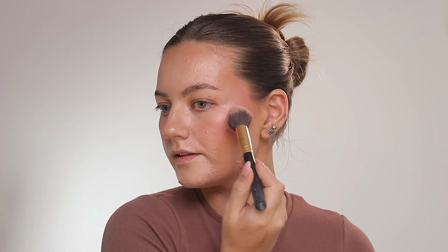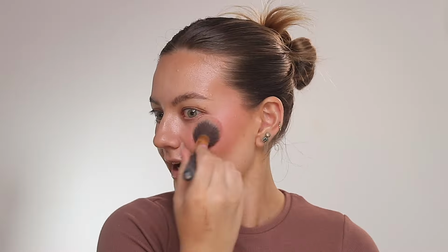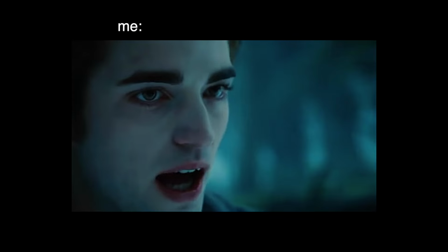I'm gonna start with the right side. I don't wanna use too much. I just wanna really lightly set the blush. But that's cute. Now the other side. I keep going to say which side is which. I'm like, now for the dupe side. Now for the high-end side. Can't help it. My brain is like, say it out loud. Which side are we liking more?